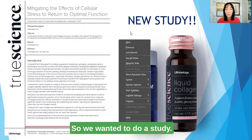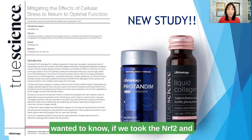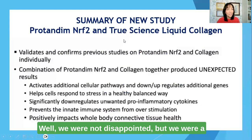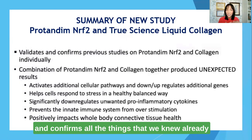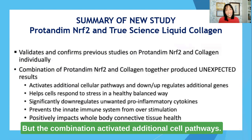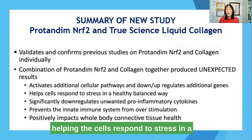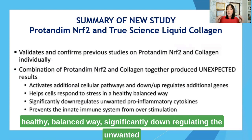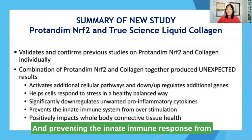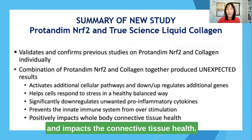So we wanted to do a new study to decide: if fibroblasts are in fact subject to oxidative stress, we wanted to know if we took the Nrf2 and the collagen together, what would the results be? Well, we're not disappointed, but we were a little bit surprised because it in fact shares, validates, and confirms all the things that we knew already about Nrf2 and our collagen individually. But the combination activated additional cell pathways, upregulating the good things and downregulating others, helping the cells respond to stress in a healthy, balanced way, significantly downregulating the unwanted pro-inflammatory cytokines. That is huge, guys, and preventing the innate immune response from overstimulation, which positively impacts the whole body and impacts the connective tissue health. So that is so fun.